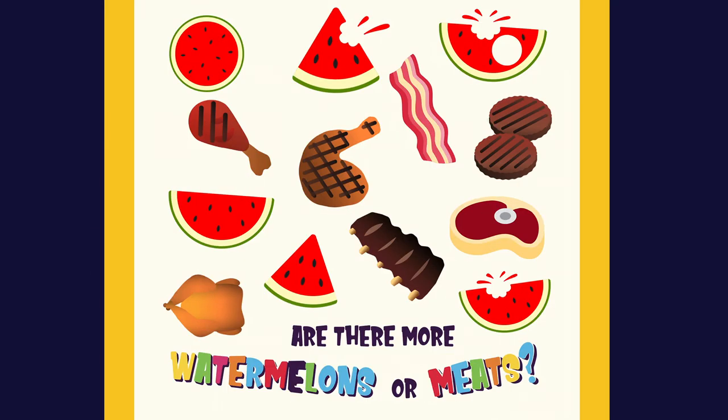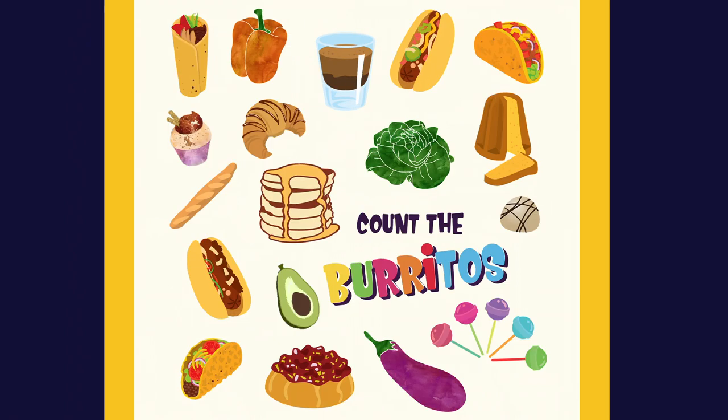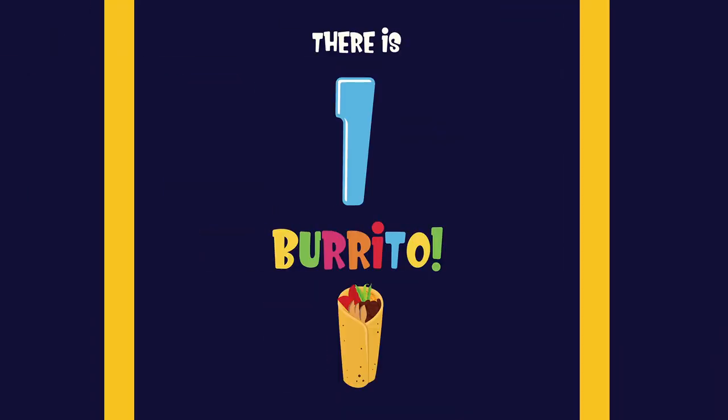Are there more watermelons or meats? There are 6 watermelons and 8 meats. There are more meats. 1, 2, 3, 4, 5, 6, 7, 8. Count the burritos. There is 1 burrito. 1.